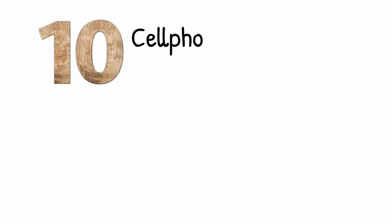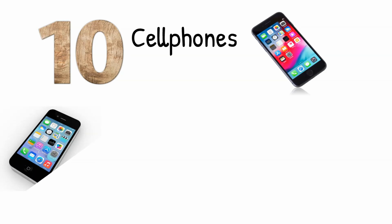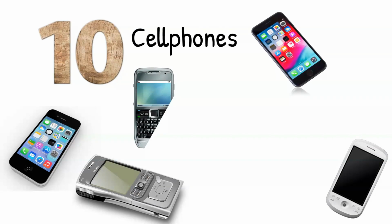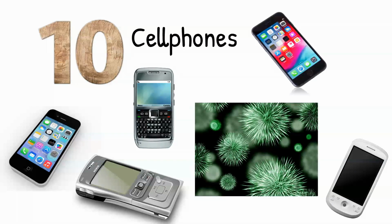Number 10. Cell phones. Who would have thought of cleaning their cell phones? You would probably just use your shirt to rub off the dirt. Researchers have shown that cell phones are way dirtier than most of us think. It is many times dirtier than your toilet seats. The solution is simple. Just wipe it daily with a disinfectant wipe to remove as much dirt as possible, and you are good to go.